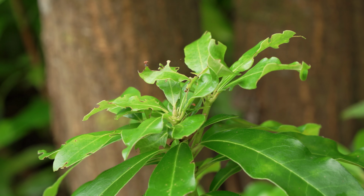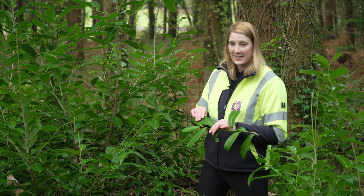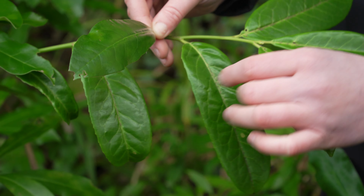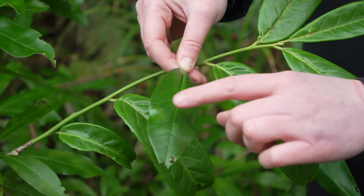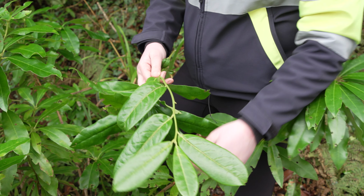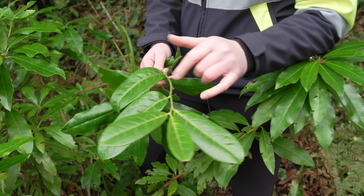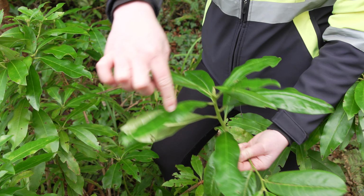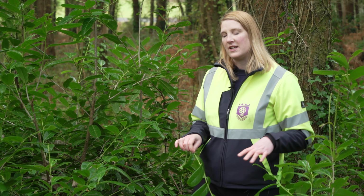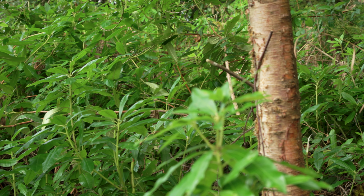So this is a laurel. Laurel's been introduced since the Victorian times, not realising what damage they could do to the environment. So laurel has a very waxy leaf. It broadens as it gets older at the end, and your rhododendron narrows. That laurel basically has a flatter branch, so their laterals come out opposite each other. Rhododendrons are more around the stem. It loves to be in the likes of acidic ground. It just basically takes over.